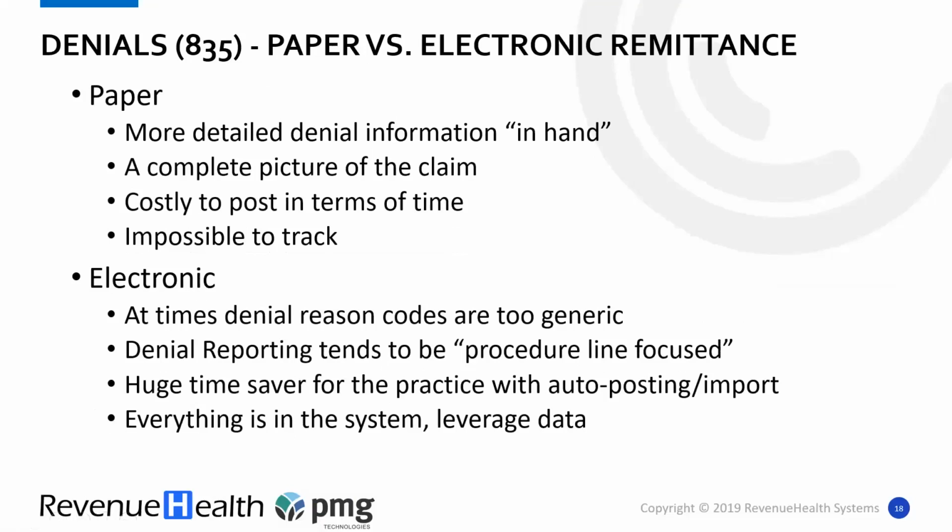Unless you're collecting all of the data off of those EOBs or doing some sort of conversion lift, then you're not going to be able to get to that data. The trade-off with electronic is sometimes the reason codes are too generic. There's only so many reason codes in a standard electronic file. So sometimes you need to spend some time learning about the combination of what those codes mean and how they relate back to the denial. But sometimes they don't have as much specificity as the paper. Denial reporting tends to be procedure line focused when we know at FQHC a lot of our claims go out encounter rate, if you live in an encounter rate state.